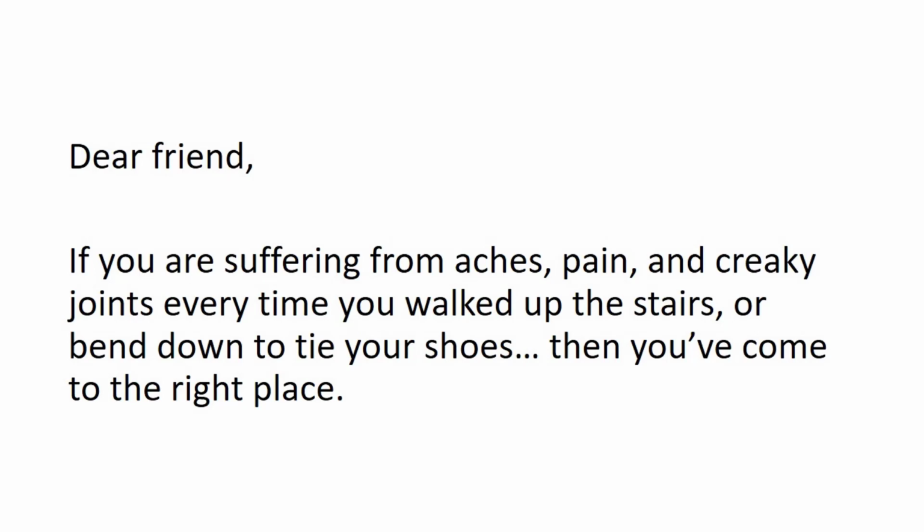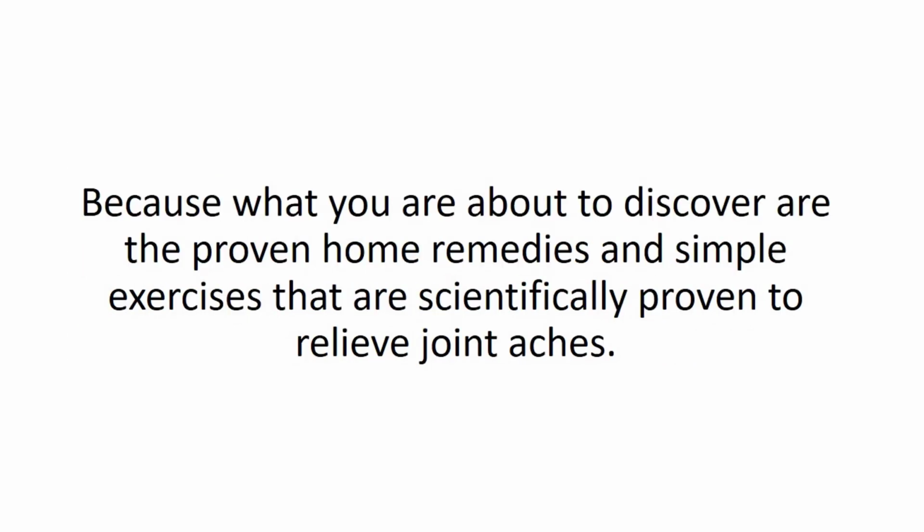Dear friend, if you're suffering from aches, pain, and creaky joints every time you walk up the stairs or bend down to tie your shoes, then you've come to the right place, because what you're about to discover are the proven home remedies and simple exercises that are scientifically proven to relieve joint aches.